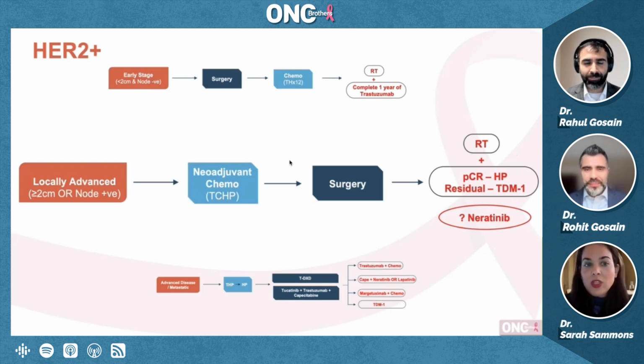Yeah, so I think in the US, we've definitely moved towards a locally advanced or stage 2 or stage 3, which is the cutoff of 2 centimeters or greater and node positives. You want to give them neoadjuvant treatment because the reason for neoadjuvant treatment is to assess the response and to escalate or de-escalate therapy based on that, which, the opportunity for adjuvant TDM1 is probably one of the most notable interventions we've done in the last decade, reducing the risk of distant disease and improving overall survival. So that's something that you really don't want to miss in these patients.